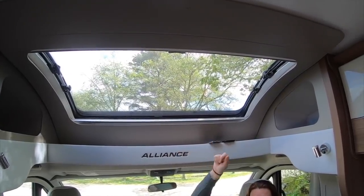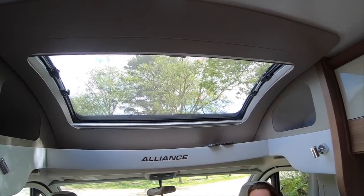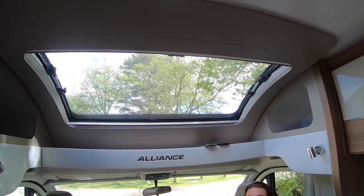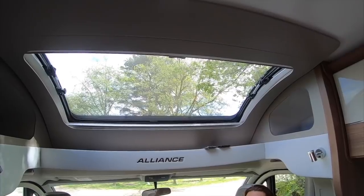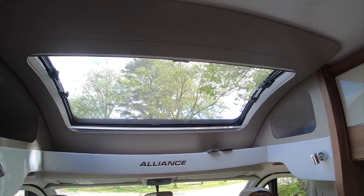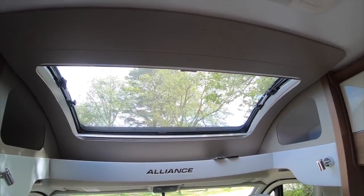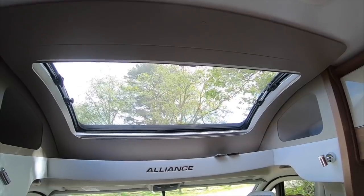And that's where the difference is. Now, whether it's because ours was a 2015 model and they've changed it since then, but ours is power drive, which is a problem. It chews through the leisure battery on the damn thing. It's only got two securing points, so when you're driving, it flaps in the wind. It's a real problem on there.